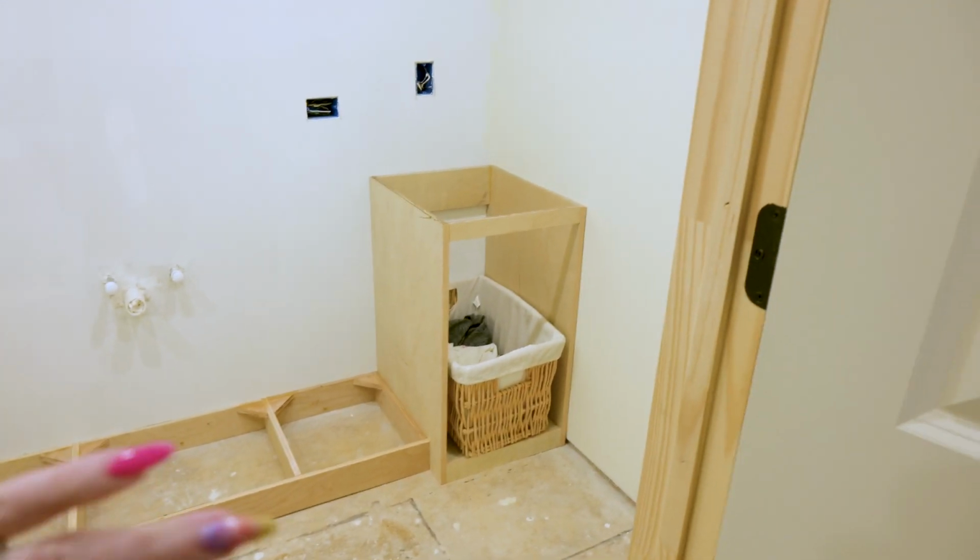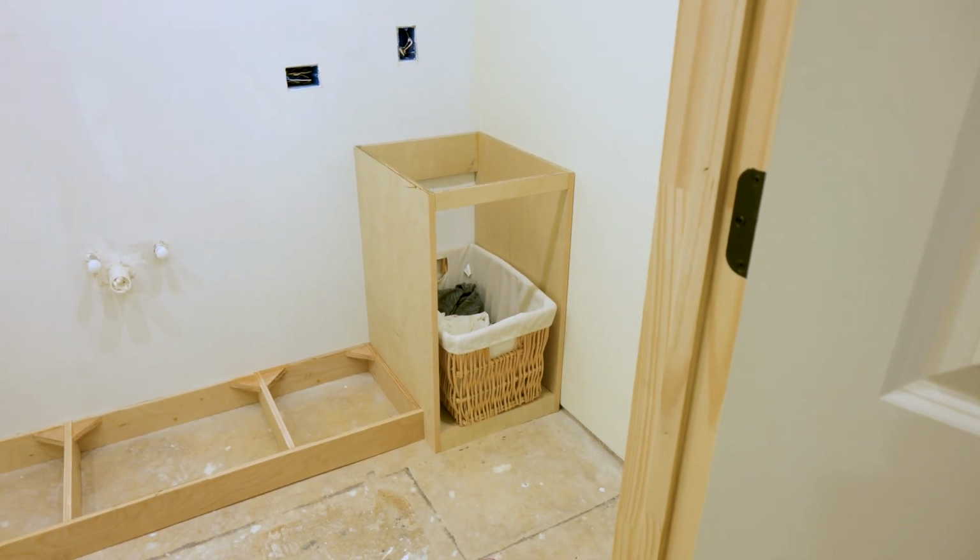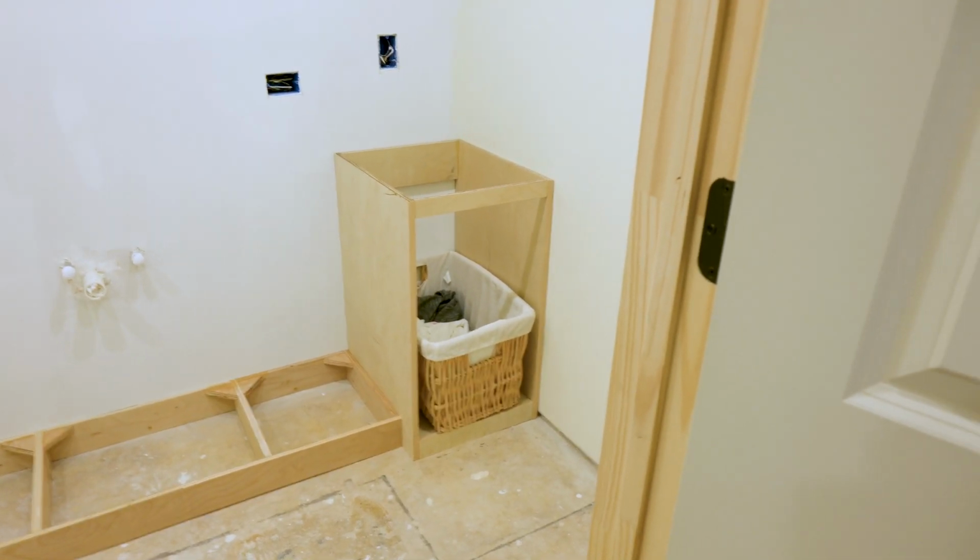So let's vote. Do we put a door on the front of that that you have to open and then throw laundry in? Or do we leave it like that, and literally just put a shelf above it? I told him, your team shelf. I prefer it to be open like that. I just think utility is more important, function over form. So hopefully that made a little bit of sense.